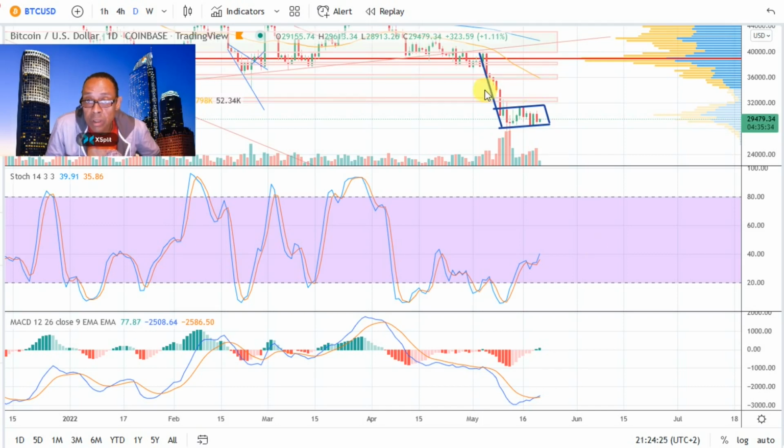And all of this sideways action that we've been looking at the last several days, notice how it's centered on this volume node right here, where the peak volume node is at 30,178. For those of you that don't know, the VPVR, which I'll put up here, stands for Volume Profile Visible Range. This means that you are being shown on this sideways chart how much volume of Bitcoin is being traded at a particular price instead of for a particular time period.